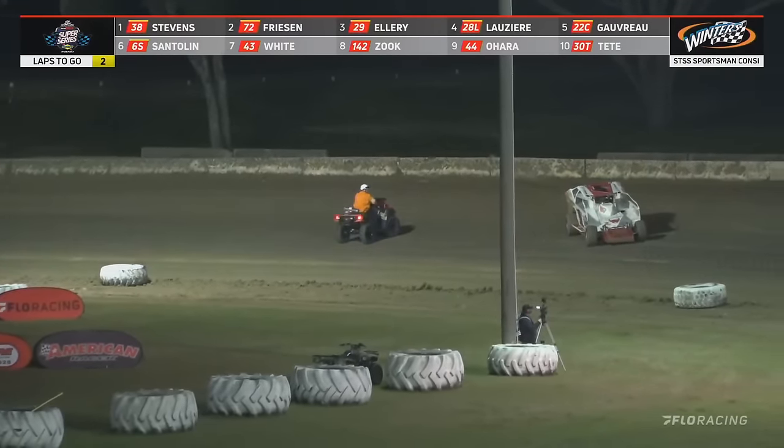Coming home in fourth spot, the 28L, Eric Lozier. Coming home in fifth, the 6, John Santillan. And sixth, the 22J of Cedric Gouvreau.